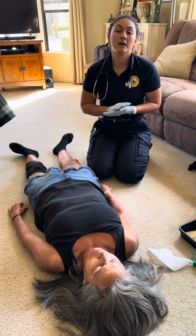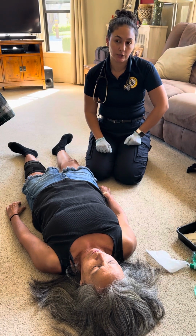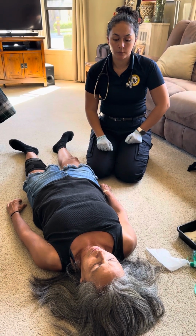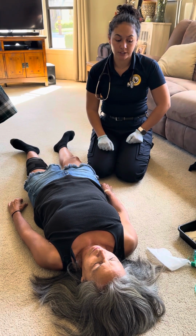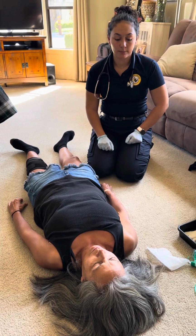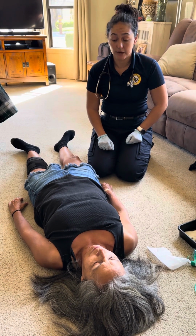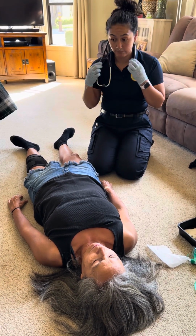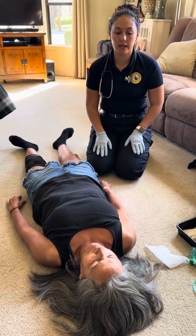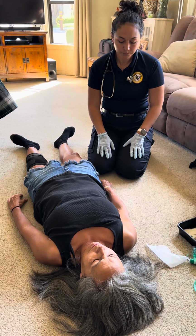So I have my PPE on, my scene is safe. Per dispatch, I'm arriving to a 59-year-old female who was involved in a motor vehicle collision at a high rate of speed. I only have one patient. I'm going to request ALS, and due to the mechanism of injury, I'm going to have my partner come over and hold C-spine and to not let go until I instruct them to do so.